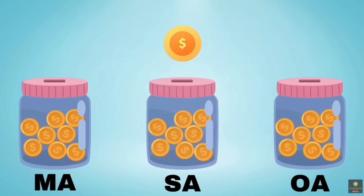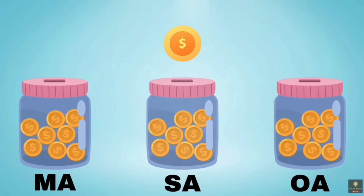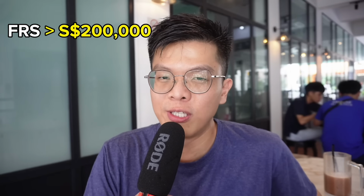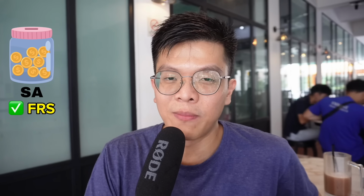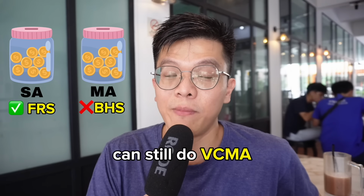Now if you do it the other way, you start with RSTU first, which means no supercharge. You just keep topping up your SA, and now instead of supercharge, it is slow charge all the way, 8K every year to your special account until the full retirement sum. It will still take you many years before you hit the full retirement sum, because it is over $200,000 and increasing, compared to the over $70,000 basic healthcare sum of MA. And then after your SA has finally reached the FRS, you can still do VCMA, assuming that your Medisave account is not at BHS yet.